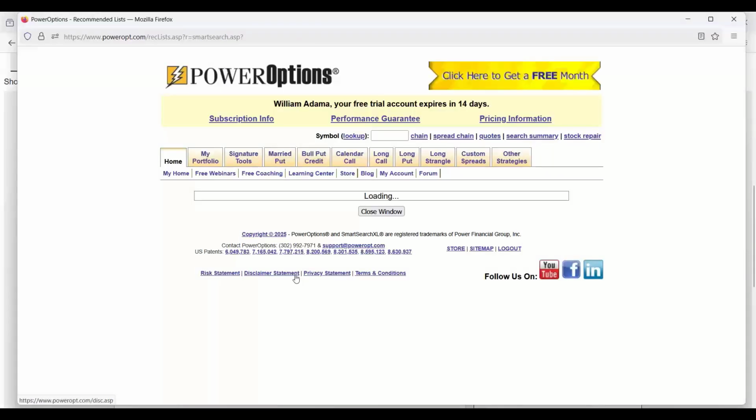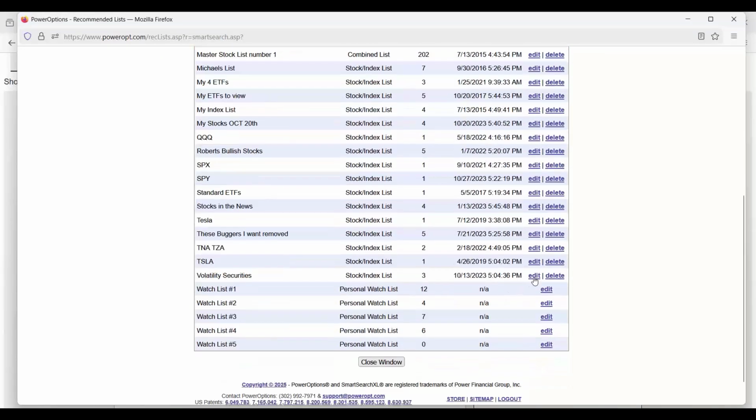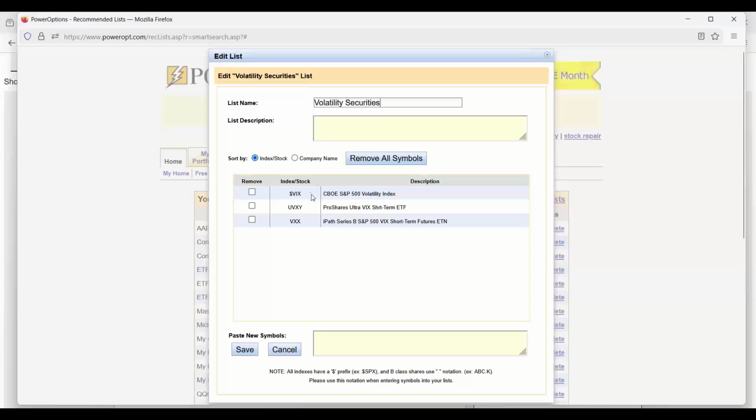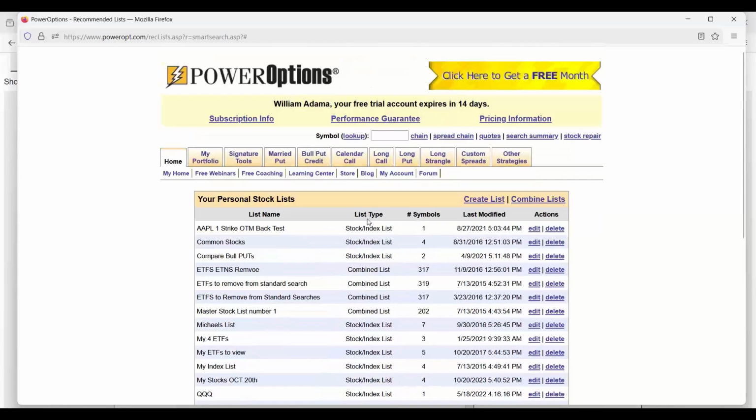Create and modify lists. What is my volatility list? It's just VIX, UVXY, and VXX. Okay, so buying calls on those. Sometimes I might just buy shares directly of UVXY if the VIX is too high priced at the time. All right, but that's a review. I think we just covered that in about 17 minutes.